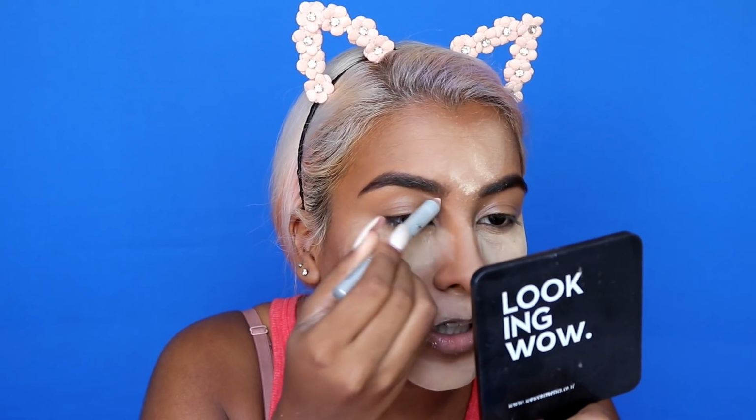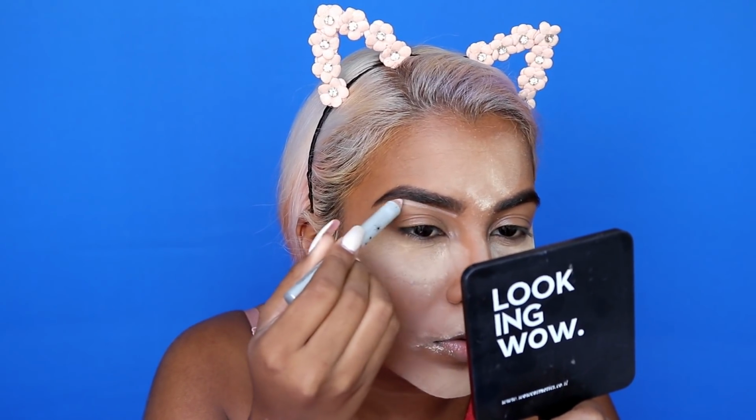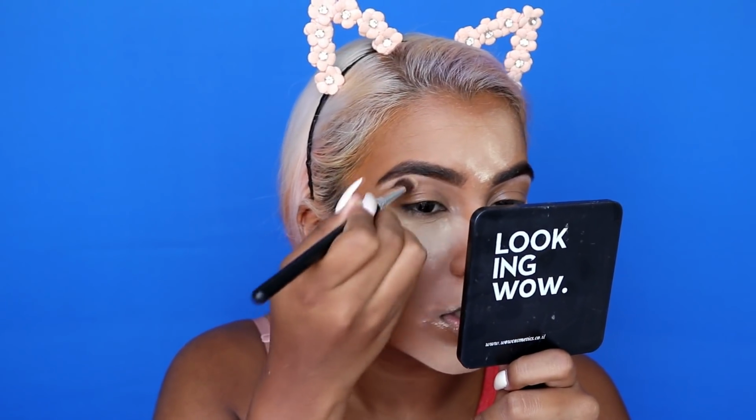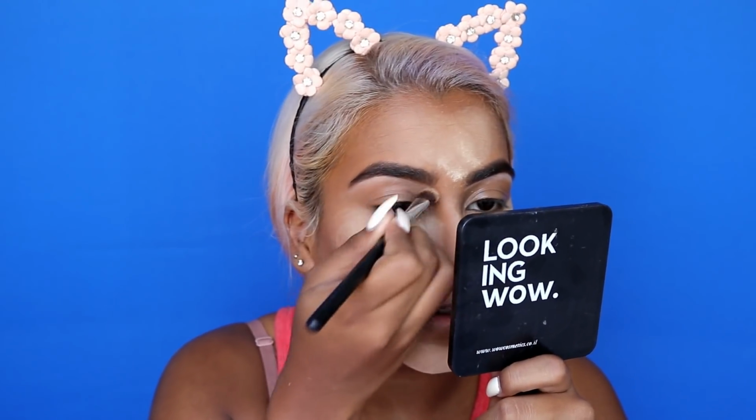When I'm in a rush and I don't have energy to chisel out my eyebrows with concealer, I take my Benefit eyebrow pencil and just sort of draw the line. Then I go in with a blending brush and just blend out the line, and that is your eyebrows snatched in 2 seconds.